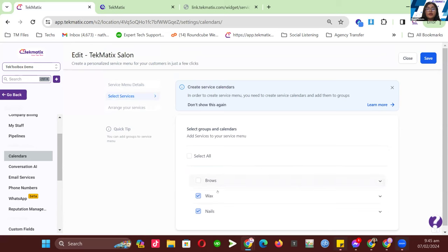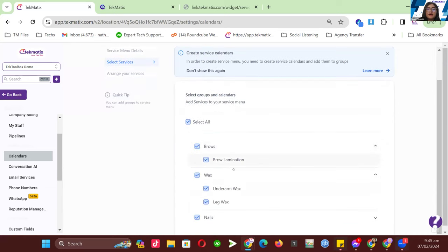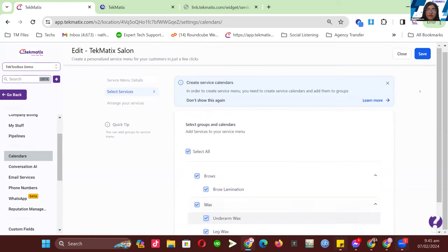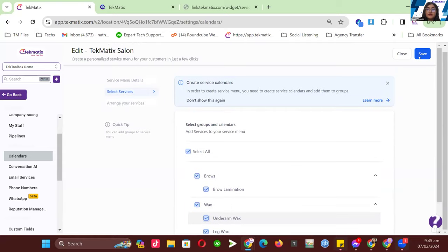So in my case, I added previously the wax and the nails. Since I created the brows, I'll just add it in now. And then you have the option, for example, for wax. If for that exact time frame the underarm wax is unavailable, you can just take it off from the services menu and turn it on when it's available. And after you've added all the services, you can just click on save.